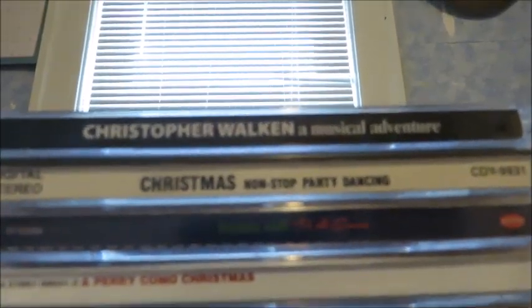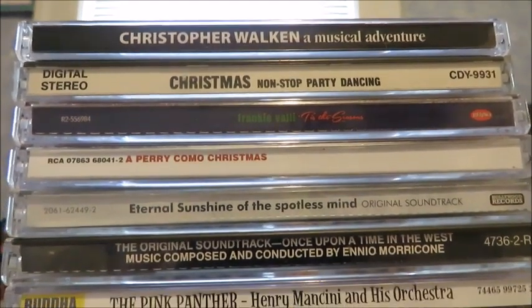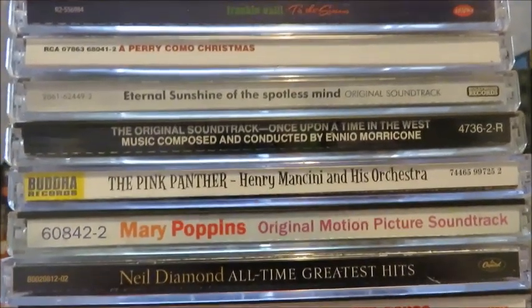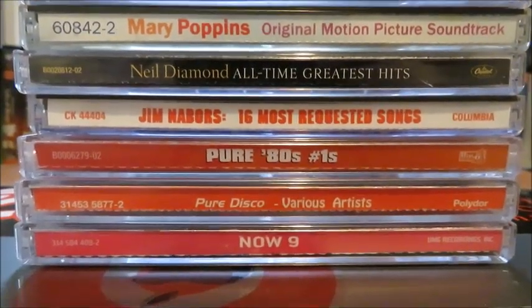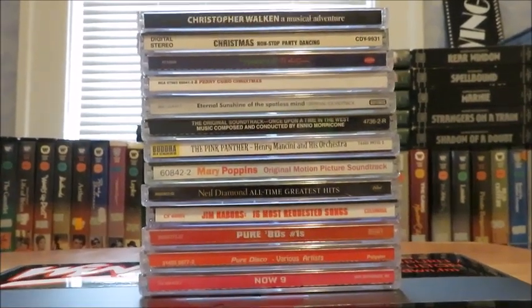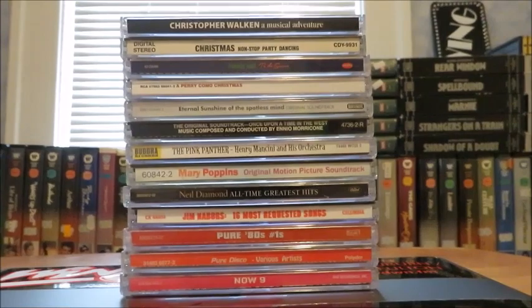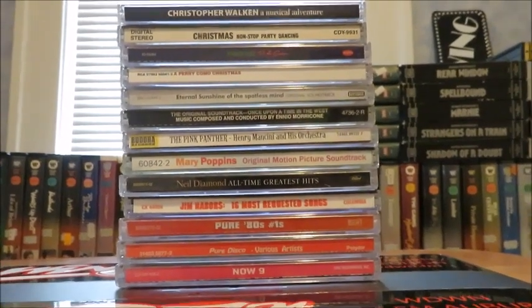So here's the CDs that I got. I'll just give you a quick overview of them. There you go. There's the CDs that I got this past weekend. Hopefully you guys can get a good idea of what those all are.